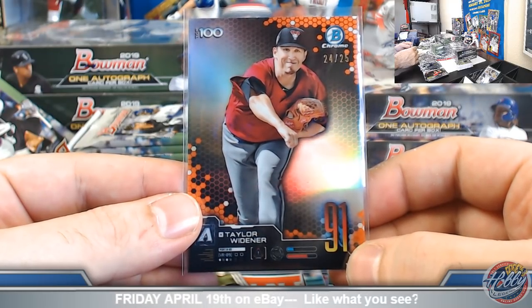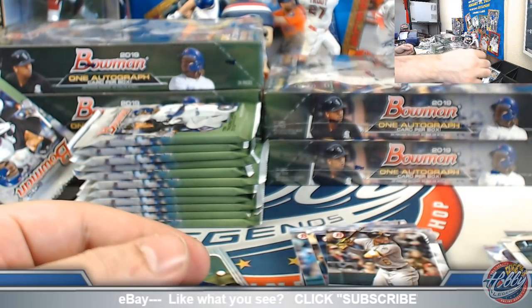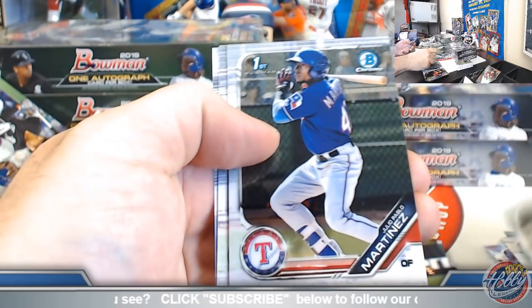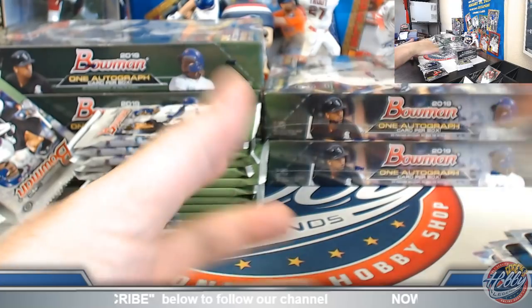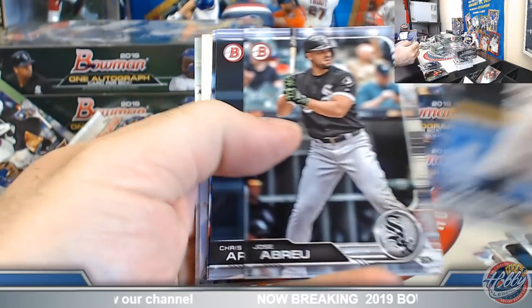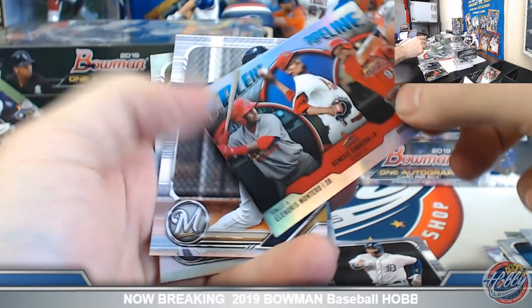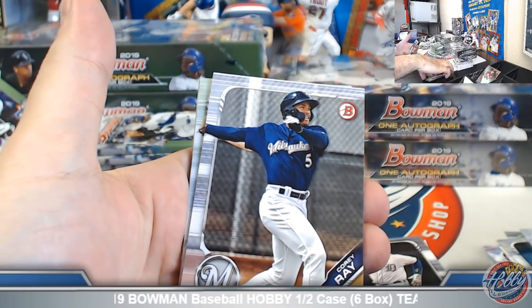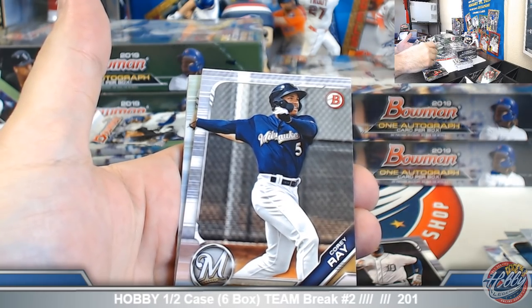The San Francisco orange refractors and the Baltimore orange refractors will look pretty nice, coinciding with the team scheme there. Juan Pablo, first paper and first Chrome base. Talent Pipeline, Cardinals: Montero, Cabrera, and Kinsler. What's that? Kisner. There we go.